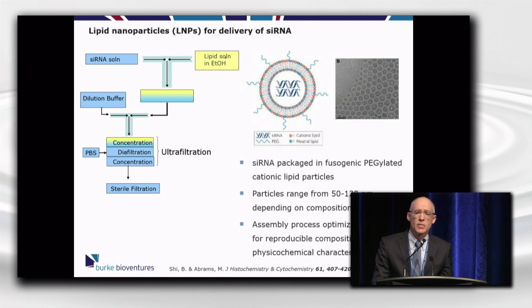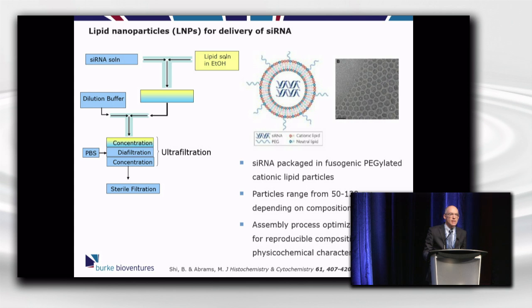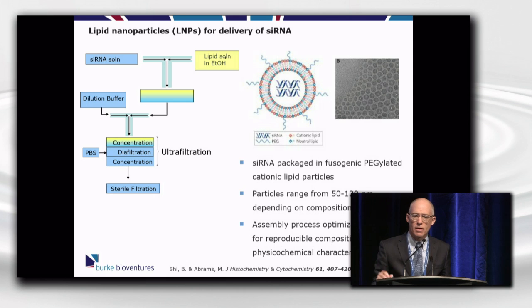So the lipid nanoparticle technology involves the packaging of siRNA duplexes in what are termed fusogenic pegylated cationic lipid particles. And the particles are nanoparticles, typically around 100 nanometers in size, depending on the conditions. And they're made by a simple T-mixing. The particles form spontaneously due to entropic effects, and are formed by mixing an siRNA solution with an ethanolic lipid solution, with lipid components that are shown in the figure there.